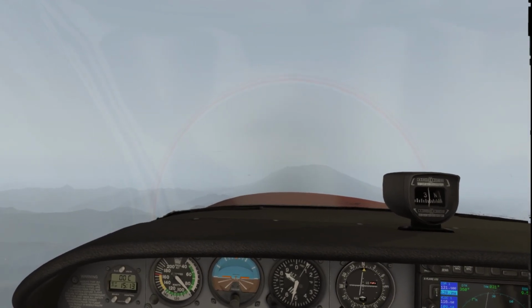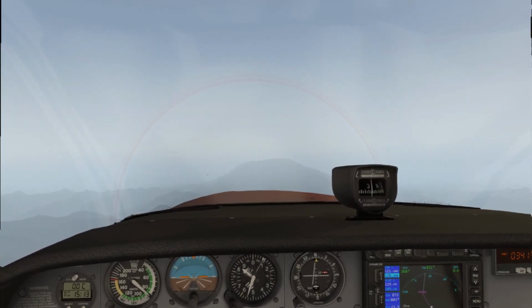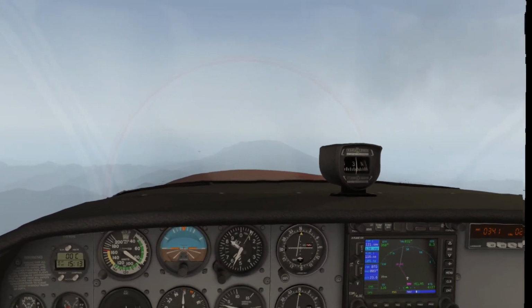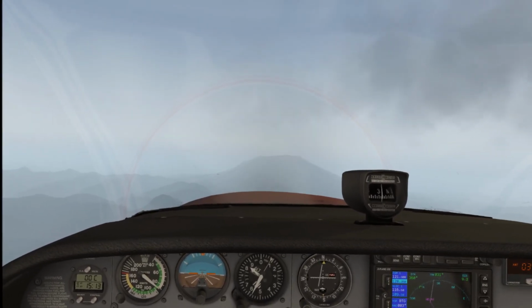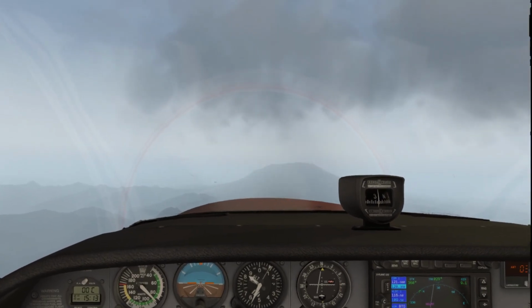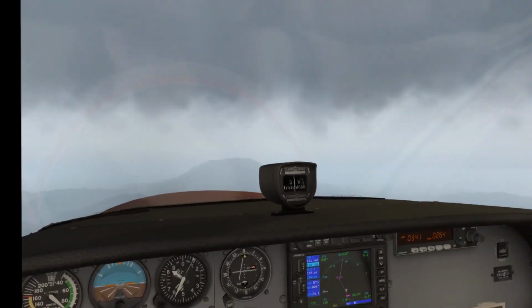That weather's popping in. Oh, getting better. A little better. Alright. If our sim doesn't crash here. My goodness. Okay. Well, I'm liking this weather situation right now. A little cloudy kind of mountain peaks. It's kind of like the stereotypical shots of the Andes. It's pretty cool. Beautiful area around here.